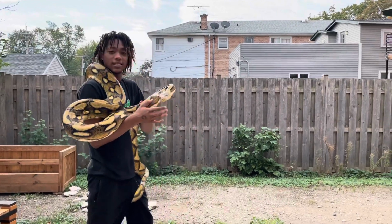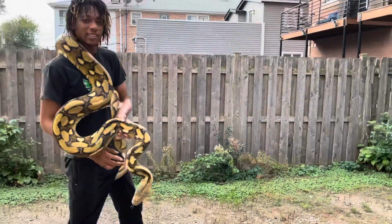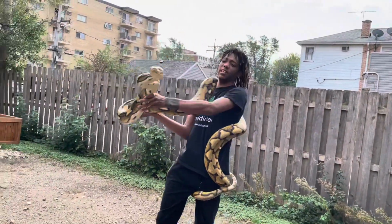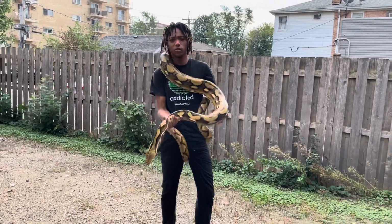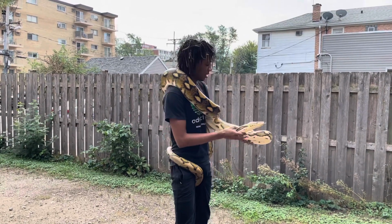You're gonna come in the grass since I'm holding him? Now, honestly, this is a little dangerous since I don't know the animal. And he's really choking me right now. You can feel the pressure. This thing could kill you, but I wouldn't let that happen. I know what I'm doing.